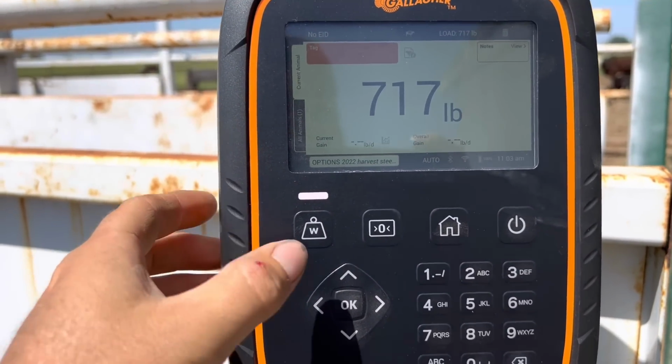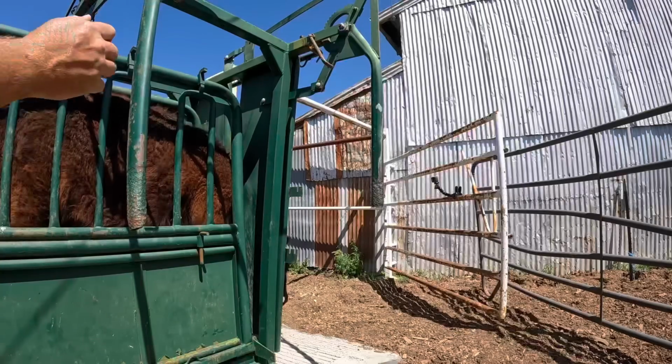Man, that's not what we wanted. Well, shoot, he got a little bit lighter, but if that's the accurate weight, that's obviously the one that we want. I need you to back up if you could.